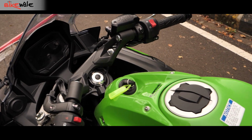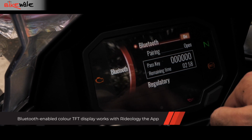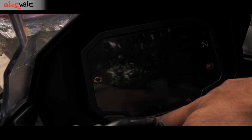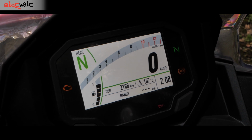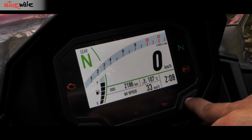More changes are evident in the cockpit that now features a modern color TFT display with Bluetooth connectivity. The setup works with the Kawasaki Rideology app, although it does not offer controls for incoming calls or music. The smartphone app shows data about the vehicle and the riding log. If you own a premium model like the Ninja 1000 SX or the H2 series, you can set parameters such as riding modes, traction control, etc.